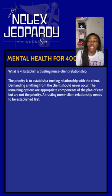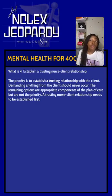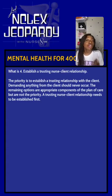The question's asking, what is the nurse's priority? So even though those are appropriate things to do, and appropriate components of the plan of care, it's not what the nurse should do first. It's not his or her priority. So that's why that priority is very, very important. So you must first establish a trusting nurse-client relationship.